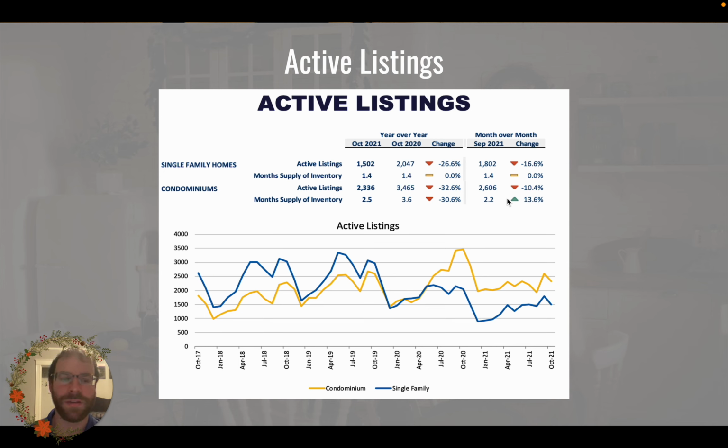The amount of buyers that are scooping up homes has dropped, as there's just less interest generally in the fall. So we can see that it's currently 2.5 months of supply of inventory in October, and in the previous month it was 2.2. So this is showing that there are fewer buyers really looking to buy homes compared to the previous month.